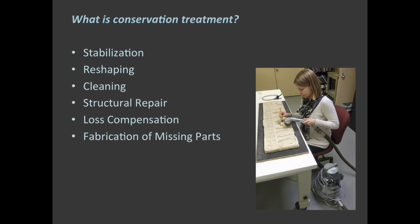Over their lifetimes, objects may become damaged and require treatment. This treatment can include a variety of actions, such as stabilization, reshaping, cleaning, structural repair, loss compensation, or fabrication of missing parts.